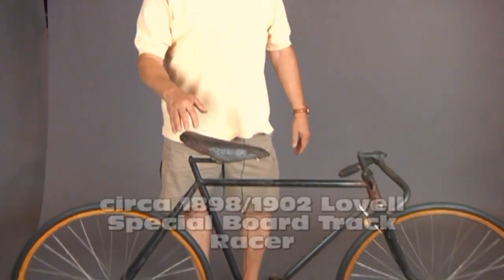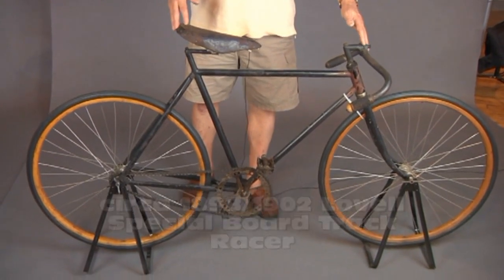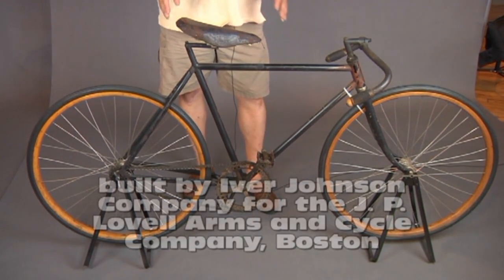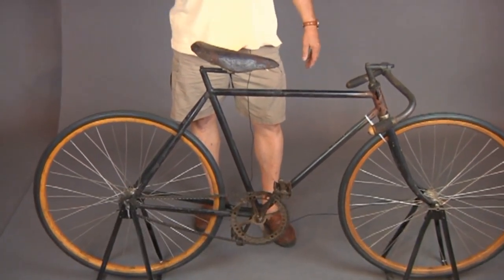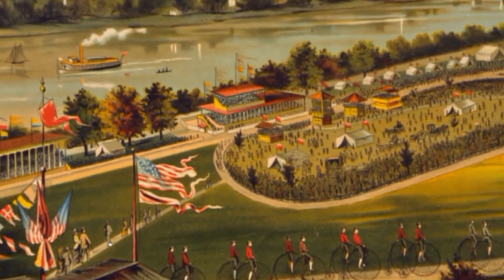This particular bike is a really nice example of an early track bike, track racer. And this particular bike was made by Iver Johnson for the J.P. Lovell Sporting Goods Company in Boston, but they actually manufactured it for them. This bike was built to be raced on indoor banked wooden velodromes, and it was kind of the sport of the day at the turn of the century.